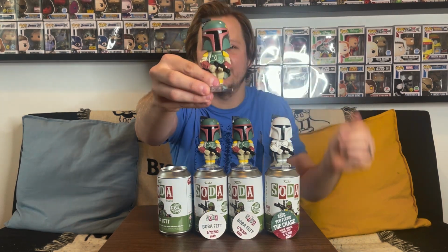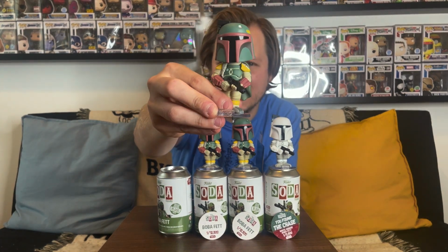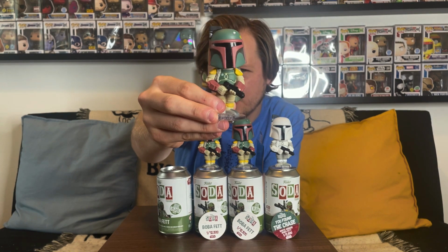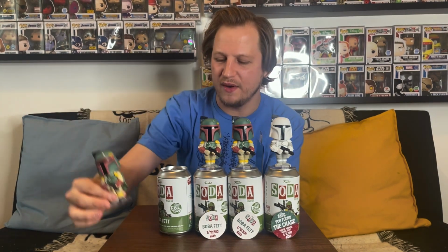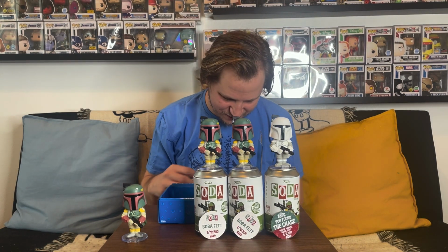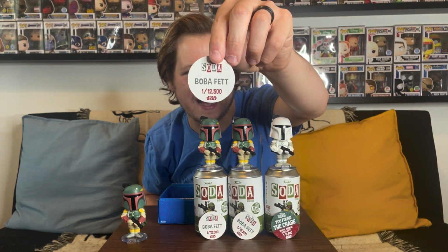It is another common. So we got 3 commons and 1 chase today. Not too shabby. Hey, whenever you can walk away with the chase, it is always a good day in the Funko Soda family. And we have the Pog right here. Again, it is Boba Fett limited to 1 out of 12,500.